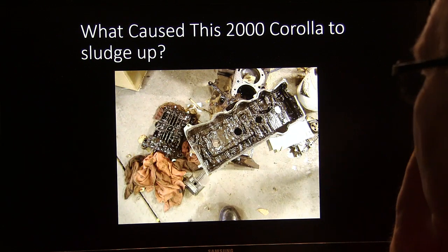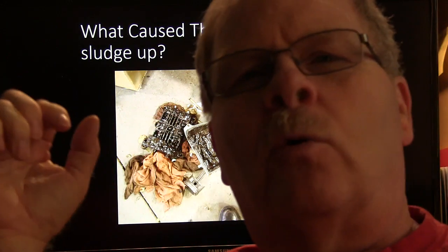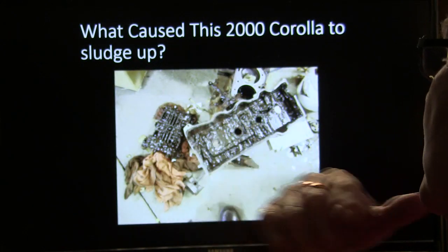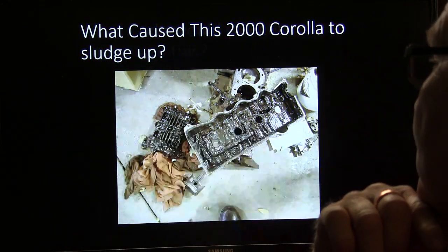What caused this 2000 Corolla to sludge up? Believe it or not, that was a warranty job. The PCV system on those cars didn't work right, and it basically wound up sludging enough of the engines up. And whenever you're in a situation where an engine is sludged up in a dealer situation, you don't desludge the engine, or we never did, and none of the dealers around here ever did that I know. And even Toyota said if the engine is sludged up, replace the engine. So they replaced quite a few of these engines with the PCV system modified. But that was what happened to that one. That's an actual photo I took of that at the Toyota dealership.